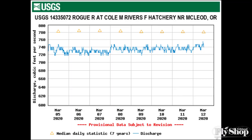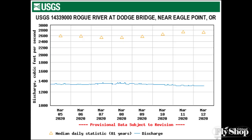Anyway, the Rogue is just incredibly low. It's under 800 CFS coming out of the dam, which is as low as it gets, and then probably around 1300 around Dodge, which is fairly normal low flows, but very low for this time of year, obviously. So it's super clear out there, so real light flies. If you're swinging flies, we like hobos and light marabou flies, something with good movement.